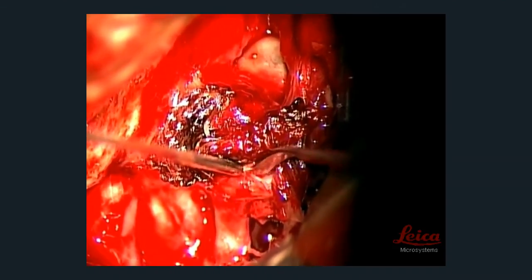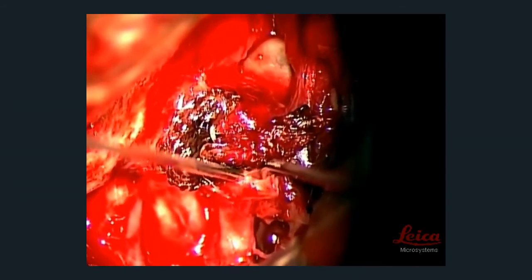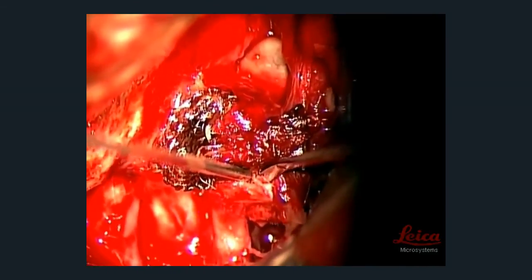This is just a bit of editorialization, but there's lots of different people who have practices where they put coils into aneurysms. And when they get into trouble, they send the patients to us. And here is an example of an aneurysm that had been coiled at an outlying facility. You can sort of see the mass of coils here.